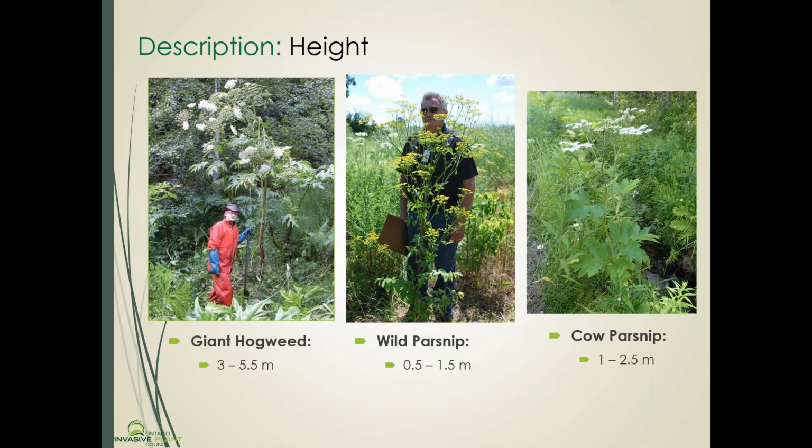In terms of height, giant hogweed is gigantic in its full glory when its flowering stalk is in the right environmental conditions. It can reach up to 5.5 meters. It can take several years to get to this stage as it's a perennial and lives for several years as a basal rosette, but it can reach this in about 5 to 10 years, and it can grow rapidly within one growing season. Wild parsnip is a much shorter plant. It only reaches about 1.5 meters. Cow parsnip, there's maybe a bit of overlap with giant hogweed, but overall it's a smaller plant, reaching a maximum height of 2.5 meters.